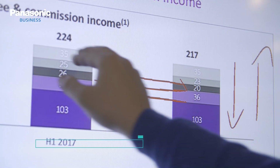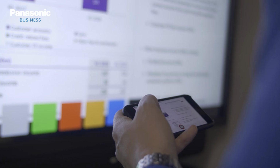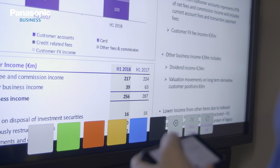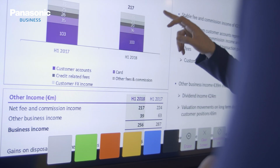Well, a lot of what they do here is developing new apps, new technology, how the bank's customers interact with the bank. So very technical people, and they work in teams. So all these rooms are basically used to develop new ideas, to collaborate on existing projects, and the technology allows them to do that. So the beauty of the system we set up here is they can annotate directly on the screens.